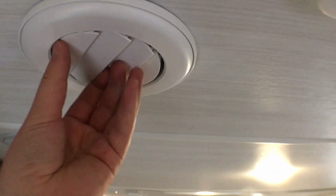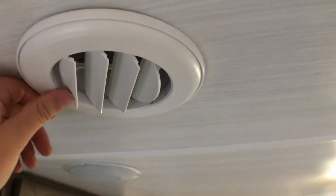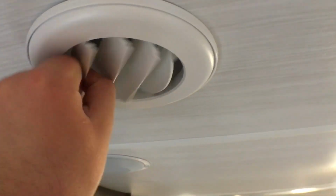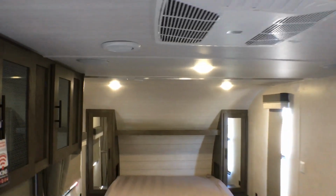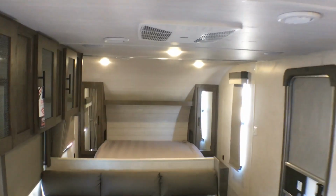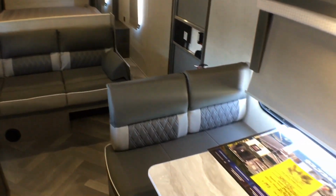Speaking of air conditioners, I love what they do here. Well, maybe, there we go. So you can close and open these vents, and they're fully turnable, which is really nice. Those cost a little bit more than just a standard vent. And I love that Salem is using that just because it's going to give you better airflow.